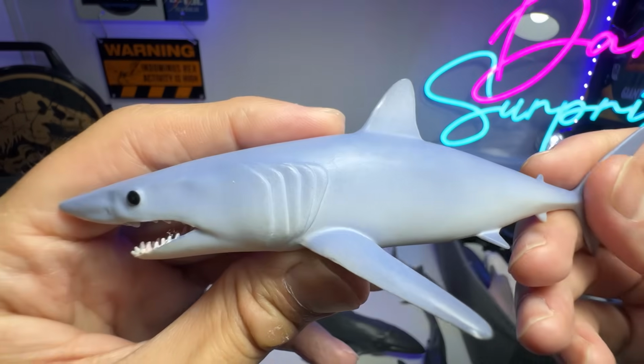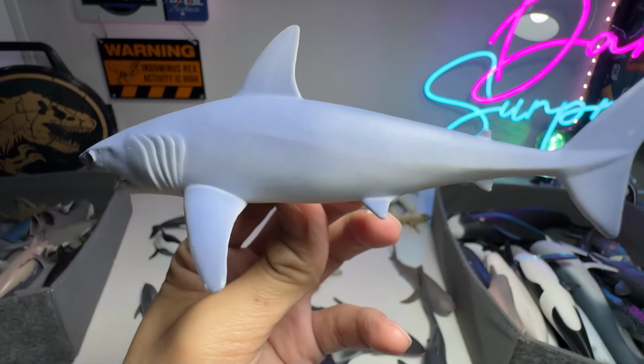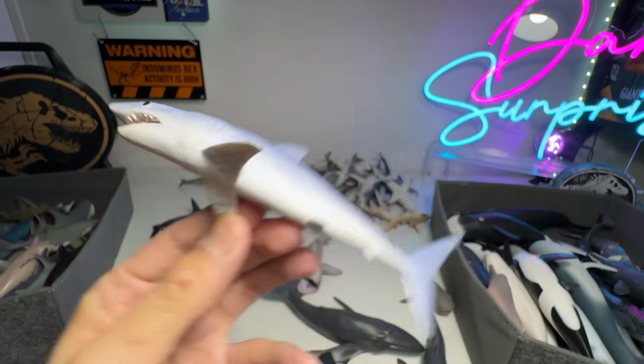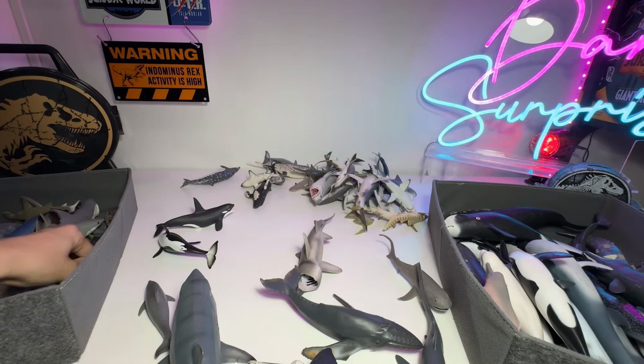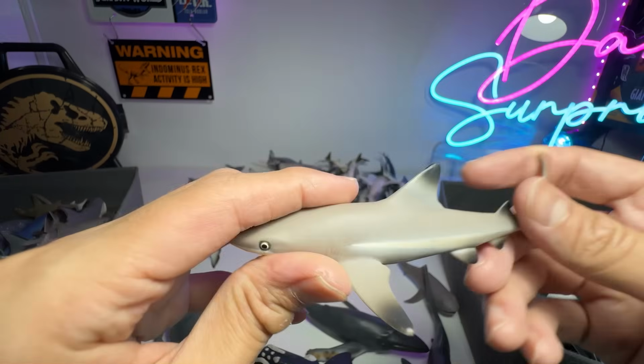This is a mako shark. It looks really sharp, very aerodynamic. It looks like a super fast shark, and it is in fact a pretty fast shark.